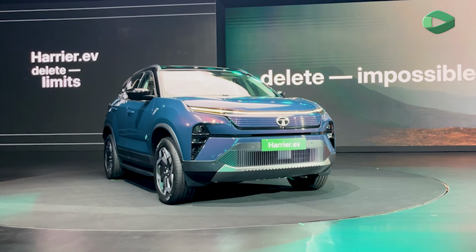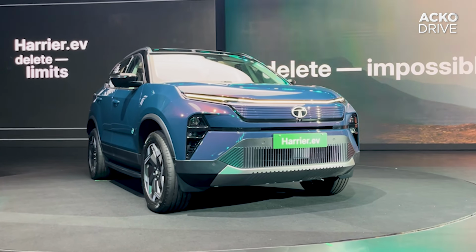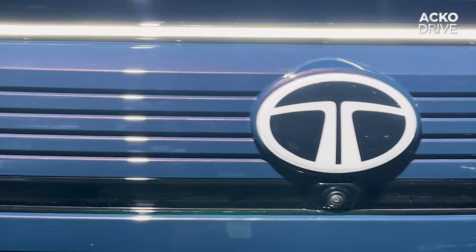So that is the Harrier EV for you. There is lots and lots more to decipher and decode about this car, which we'll do in our first drive. So what exactly do you want us to cover in that?